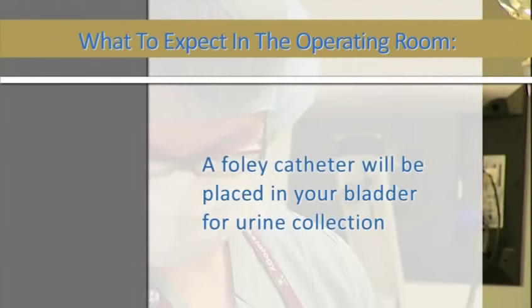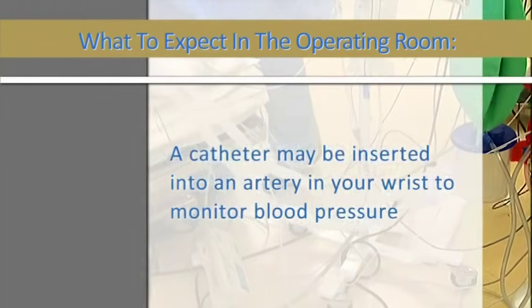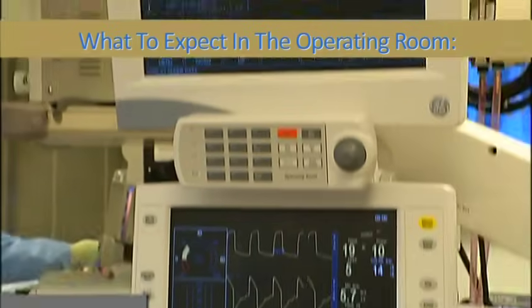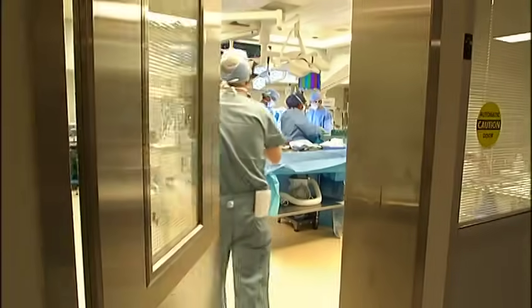Once you're asleep, a Foley catheter will be placed in your bladder for urine collection. The catheter may be inserted into an artery in your wrist to monitor your blood pressure. Naturally, your privacy is always respected, even when you are asleep. With preparations complete, your surgery can begin.